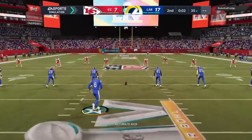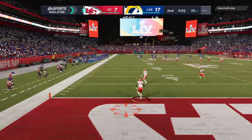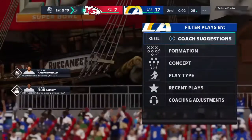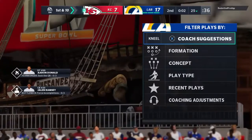So barring a touchback, this likely the final act of the half as the kick is away. And that one will bounce out of the back of the end zone, so we will start here at the 25.